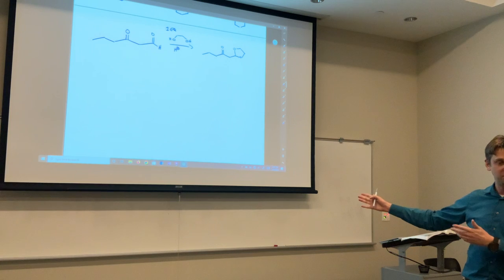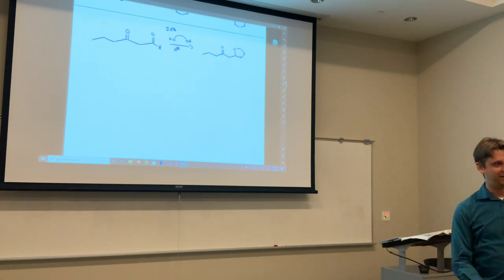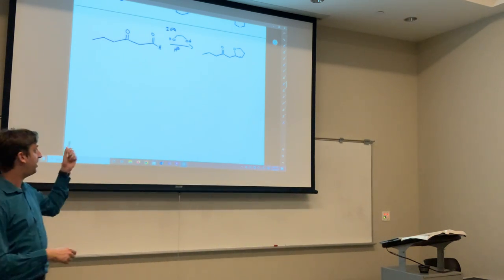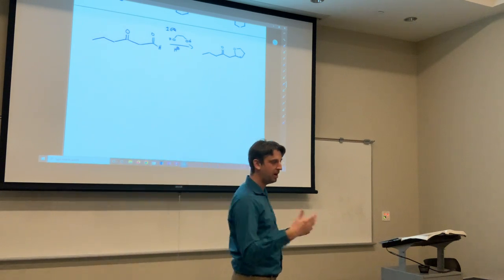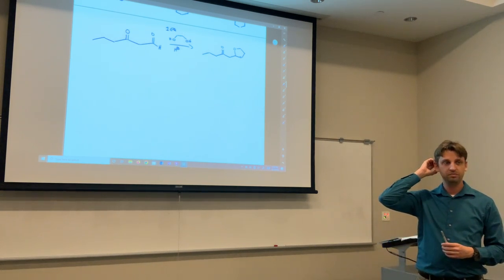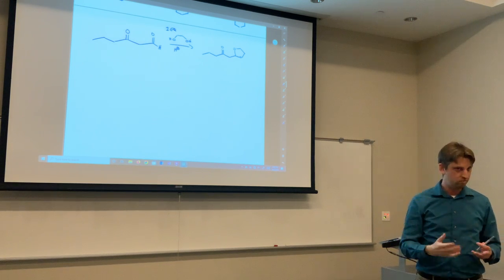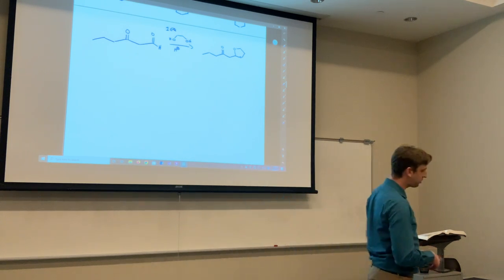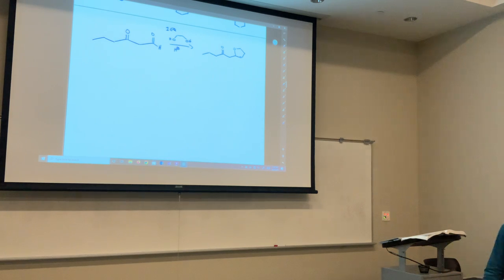So here's my question. What do you think it's going to be? Why? What is this telling us? Why does this happen? First of all, if I have one equivalent, the same reaction happens and I make my acetal. What's reacting though? The aldehyde. Why? Sterics could have a role in this. Okay, if it probably isn't sterics, then it's got to be electronics. So why? What's different electronically about an aldehyde versus a ketone?